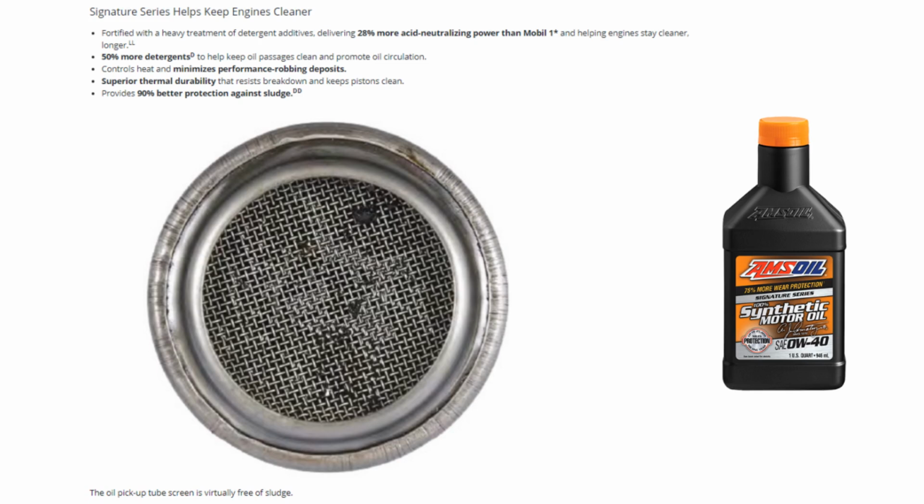Engine failures due to sludge are often caused by a plugged oil pickup tube screen. The motor is effectively starved of oil. The Sequence VG engine test measures an oil's ability to prevent sludge. During the test, a Ford 4.6-liter engine is subjected to sludge-inducing conditions for 216 hours.